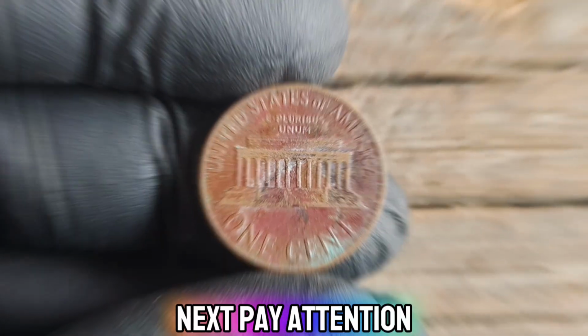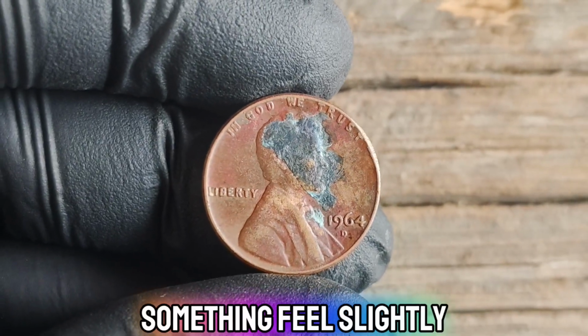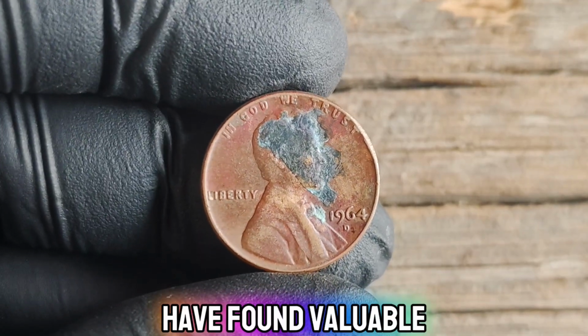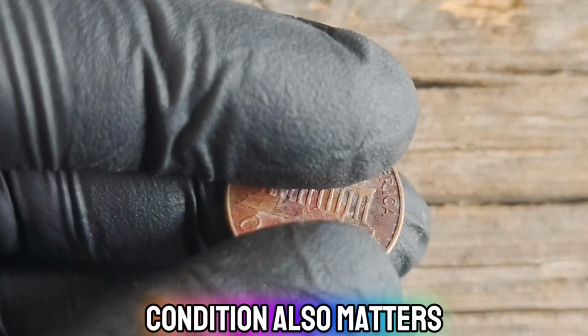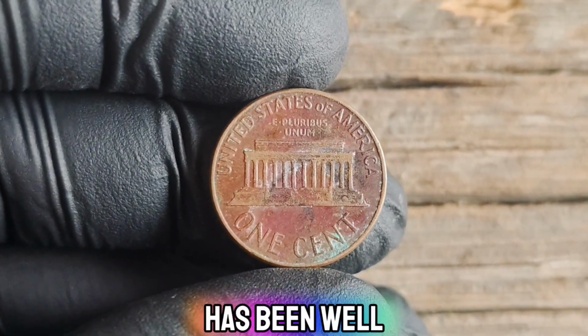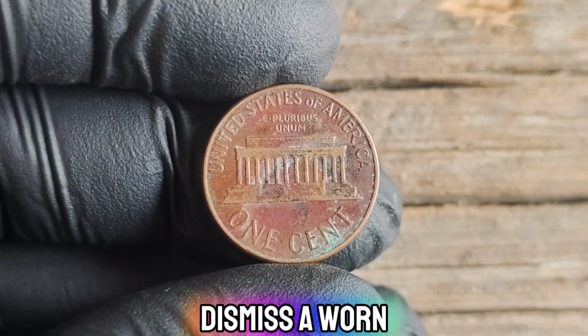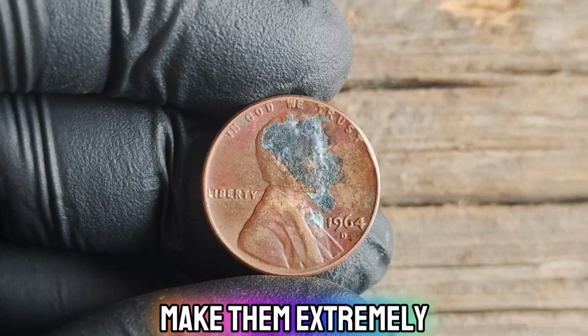Next, pay attention to the overall strike of the coin. Does it look normal, or does something feel slightly off? Trust your instincts. Many collectors have found valuable coins simply because something did not look quite right. Condition also matters. A coin that has been well preserved will always attract more attention. But do not dismiss a worn coin too quickly. Even coins that show signs of age can still carry rare errors that make them extremely valuable.